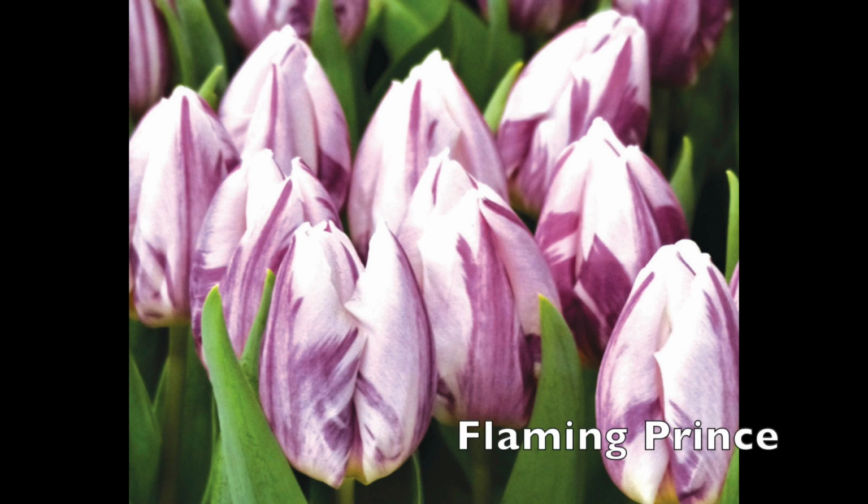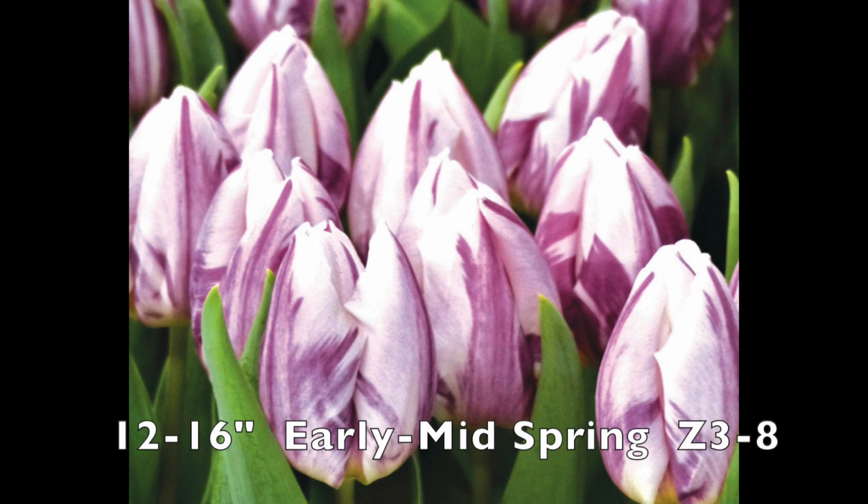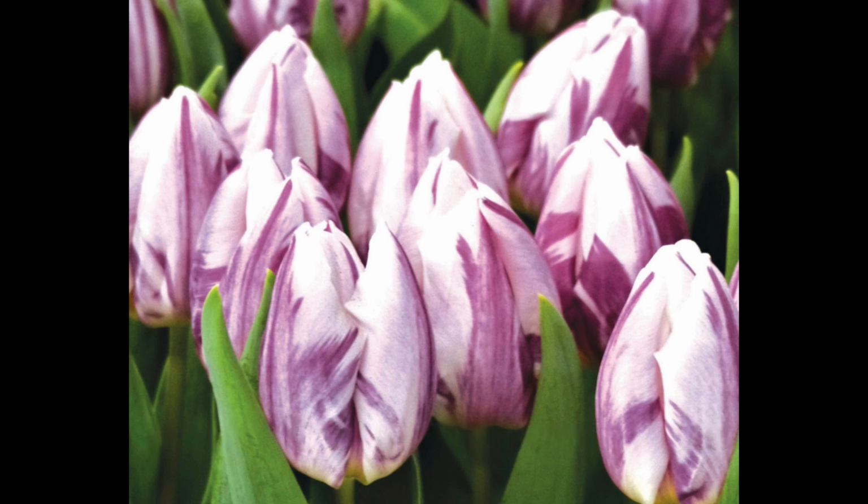Last year I did a combination of Flaming Prince, Candy Prince, and Purple Prince. So I'm just doing Flaming Prince. It's an early to mid-spring bloomer, 12 to 16 inches. So I'm just doing this one. It's white flowers with soft purple flames. Looks great, of course, with some of the dark ones like Paul Scherer and stuff like that. Great in arrangements. I really love it. And of course, you know, I love purple.